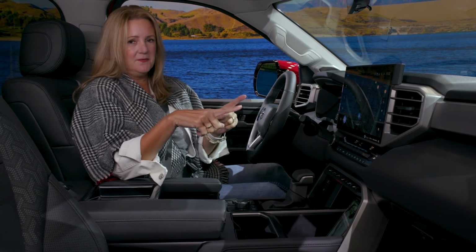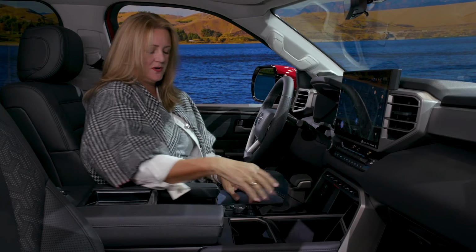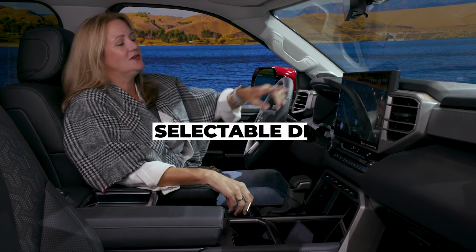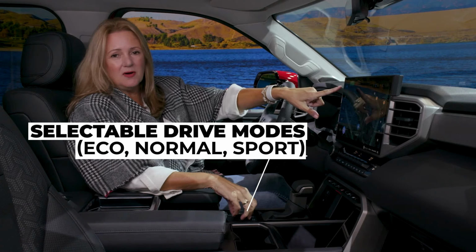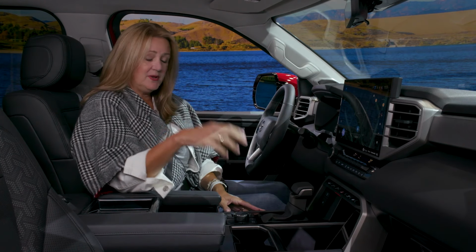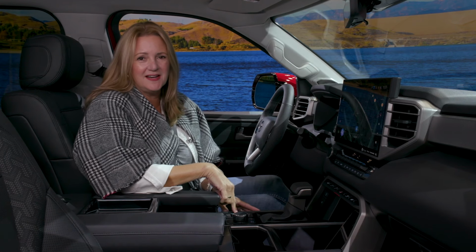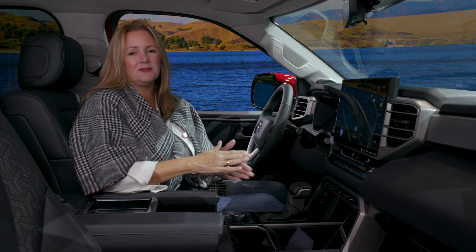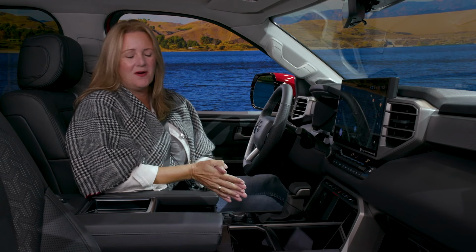But what you really want here on the command center, there's the gear selector, of course, but there is a drive mode selector for the first time. So you're able to select sport, eco, or normal for your drive mode. But next to the drive selector is where you find your 4-wheel drive settings. So you have 2 high, 4 high, and 4 low. So you can put your 4-wheel drive system into the mode that you need depending on where you are.